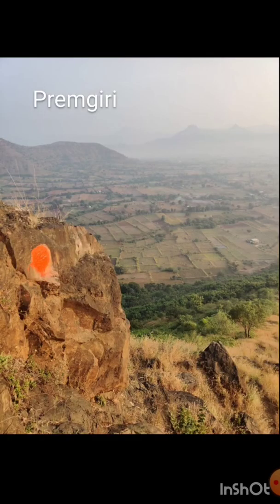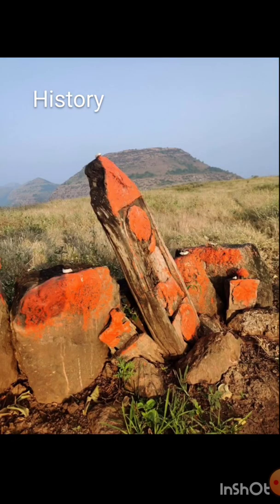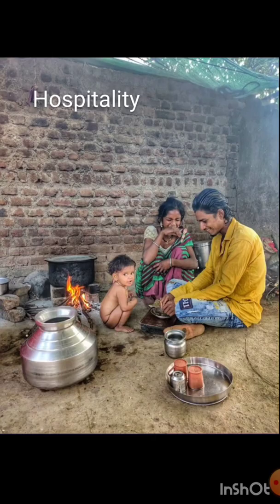Okay, so here we have the hill on which Premgiri is built. It's a pretty nice trail, as it seems to be used by the local villagers, marked by red paint. On top of the hill we find a couple of rock-cut reservoirs, otherwise it's a pretty open hill, except for a small temple with some old remnants. Voila, getting back down, the family is already up and offers me a cup of tea before I head on my journey into the Dolbari mountain range.